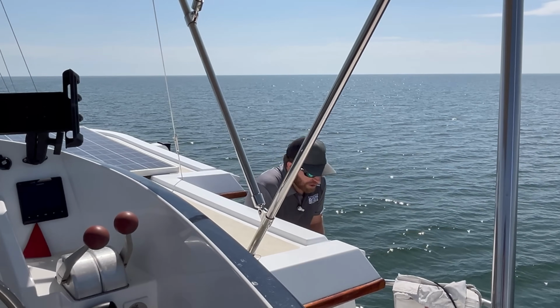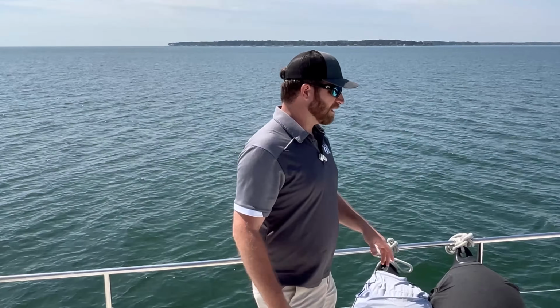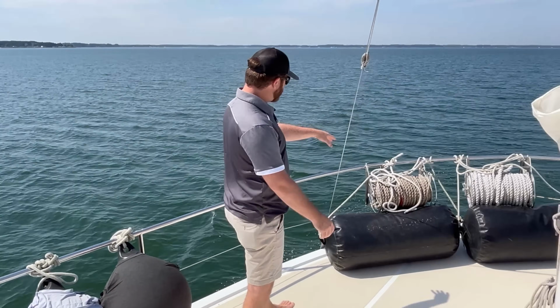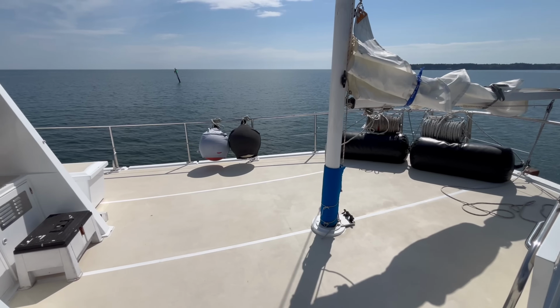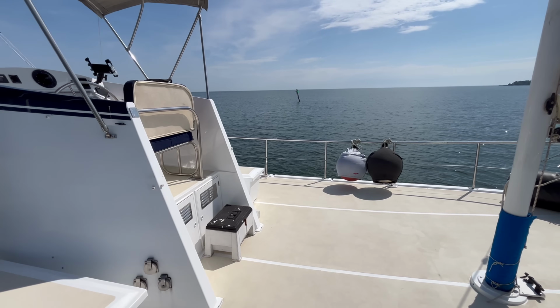From the pilot house to the boat deck, up just a couple of stairs. A huge expansive space here. There's lots of extra lines here on these drums. A wonderful place to sit outside and have your dinner. The current owners do have some outdoor seating that they'd love to put up here.